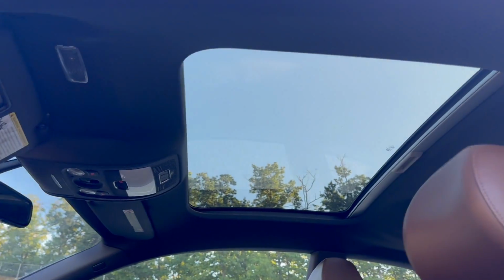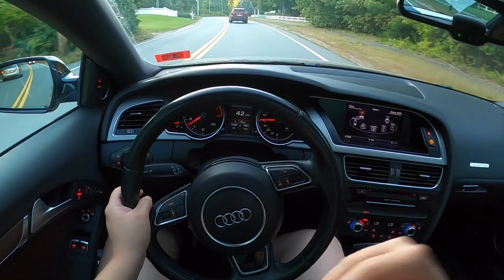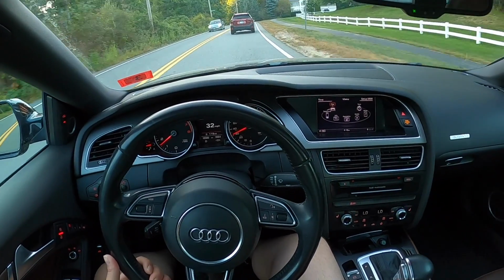And although we have this panoramic sunroof, it actually doesn't open backwards, it only opens up, it only really tilts. So I really wouldn't call it a full panoramic sunroof, but it'll provide you a little air in the cabin.